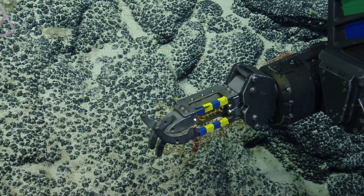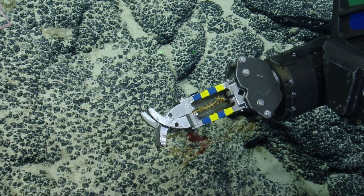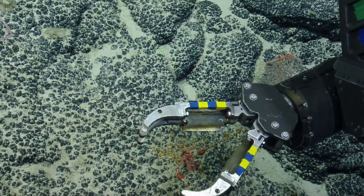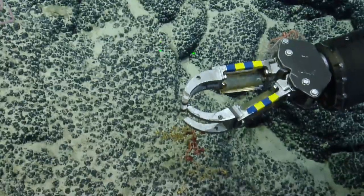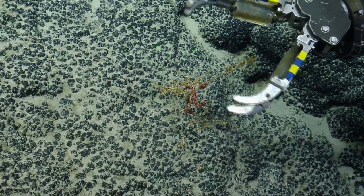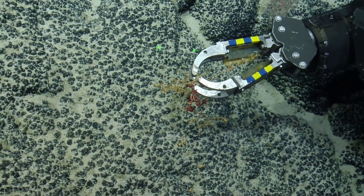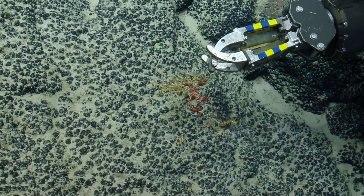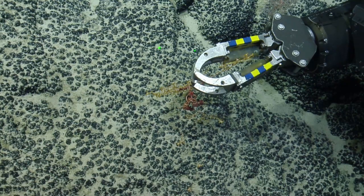Taking pictures. Oh no. We could take more of it. Damn it. There's a lot of them, so if this, we also can take the whole thing. Yeah, I'm sure the star will unfurl itself. I know one of the samples was supposed to have a brittle star with it, and it simply didn't. They're fast when they need to be.